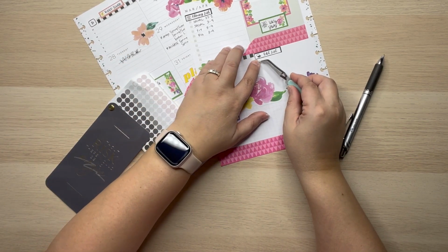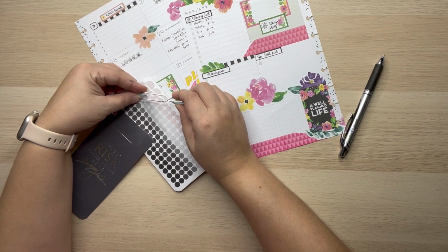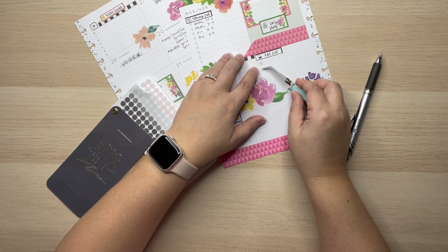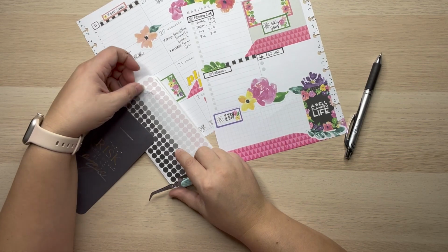These are the Happy Planner Work and Life brand. And I was looking at them for quite some time and then they finally clearanced them out. So I think I paid like $4 something for each of these. Maybe they were even cheaper than that.